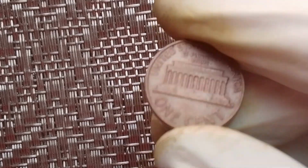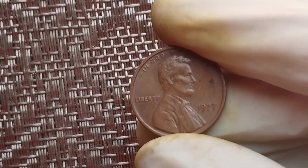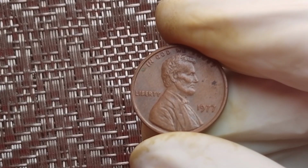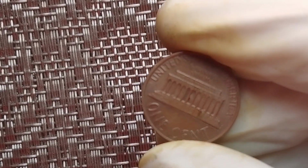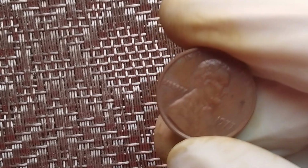So if someone asks, is my 1977 penny worth $442? The honest answer is, maybe, but only if it's in excellent, near-mint condition, and ideally professionally graded. Otherwise, treat that figure skeptically.